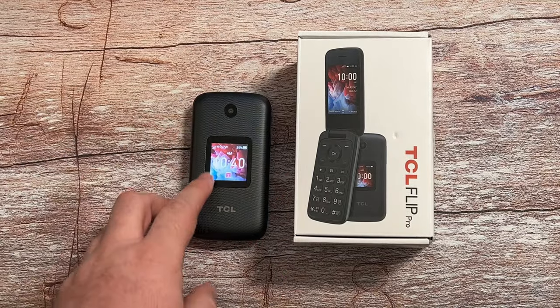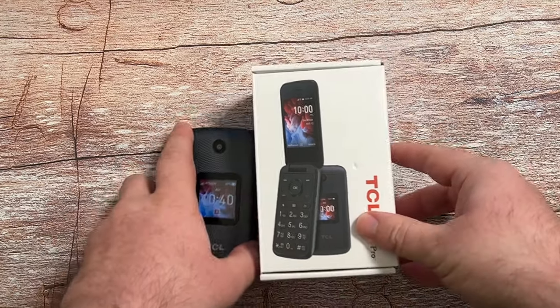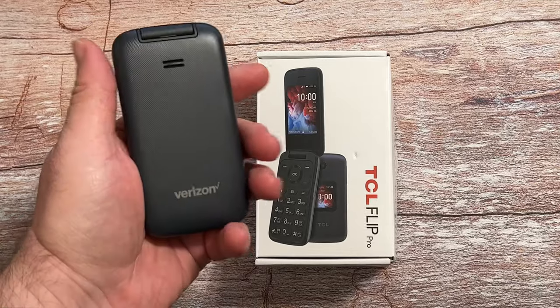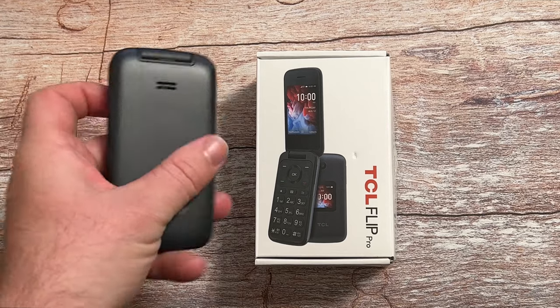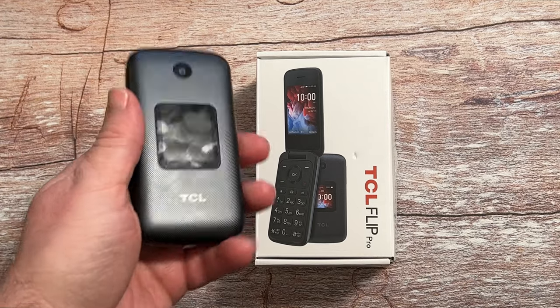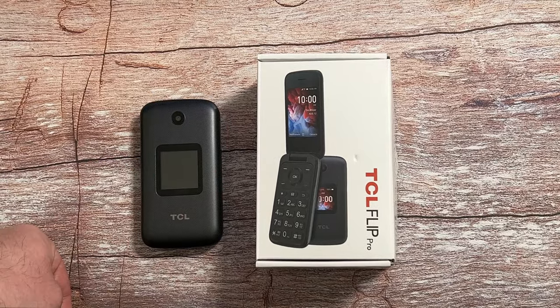This is $80 if you buy it outright on Verizon's website. It's compatible with Verizon, works over LTE, has HD voice calling. It's pretty crazy in terms of the price, and if you just wanted a phone with some service, this is going to work for you. Let me just throw a little graphic up about the TCL Flip Pro.